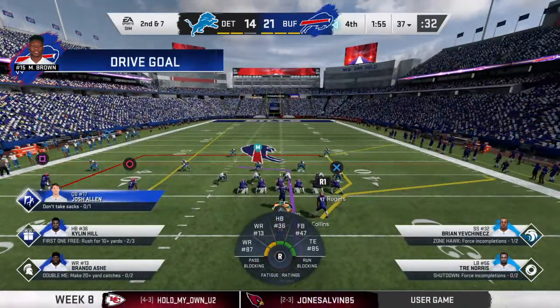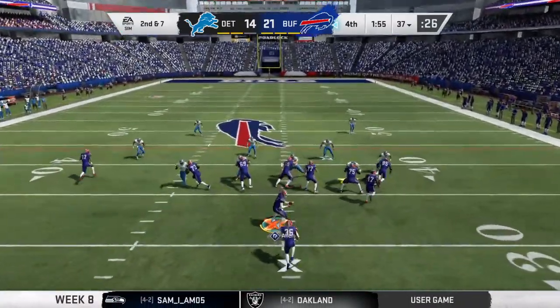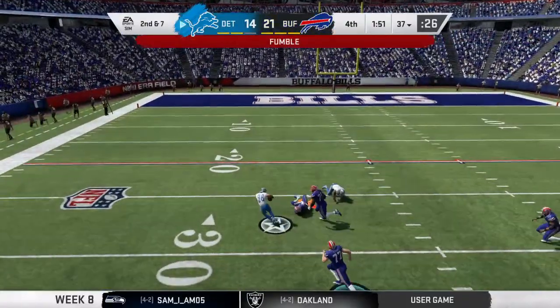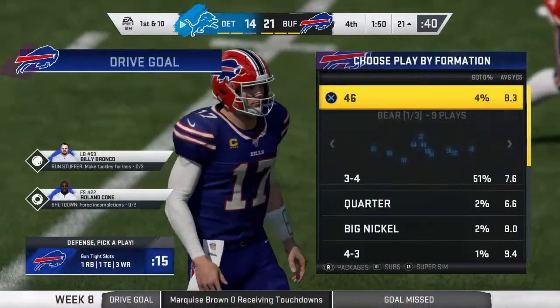3 yards on that last carry. Here's 2nd and 7. So Allen's going to look to throw. Allen hit. He lost the football. And this is scooped up by the Lions. And he's going to return it to the 21-yard line.